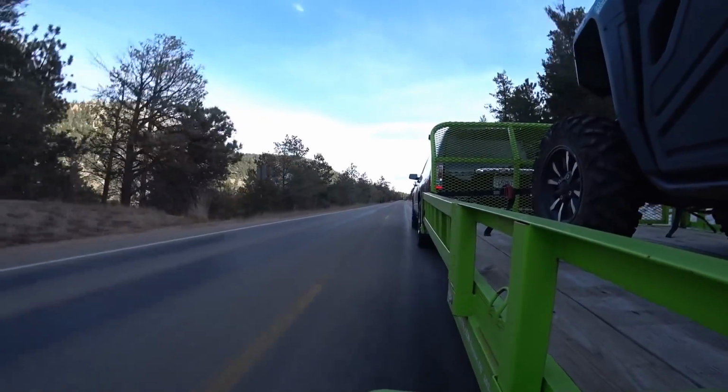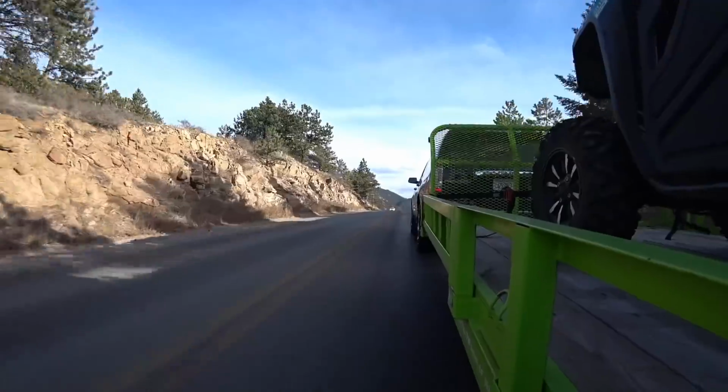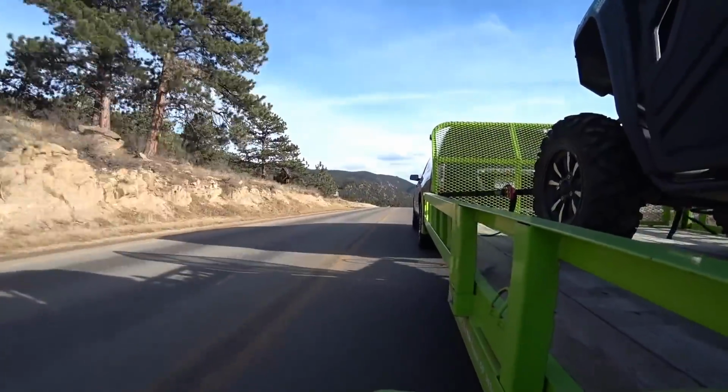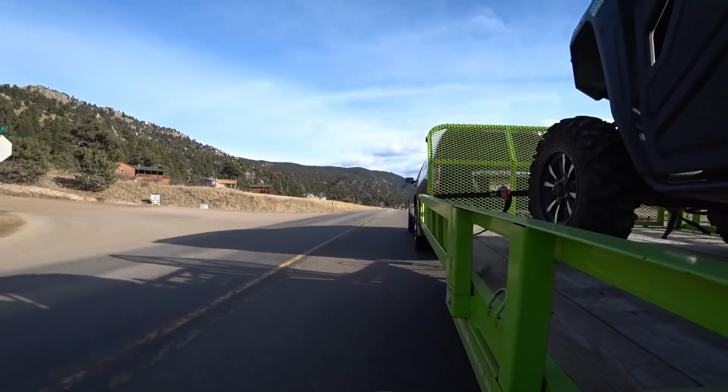And this has a magnetic ride, but that must be on the front, because on the rear it's got air shocks. I can see the airline going into it. I hear the pump going. So it leveled this trailer out really fast. That's a neat feature to have on a big SUV like this that you can tow big trailers with. I mean, 8,100 pounds, that's a pretty big boat, and it's a good-sized RV.